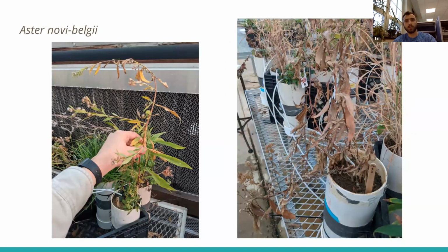Here's a picture of the aster. This picture is taken at the end of the experiment, and you can see the picture on the left has the control aster, which is still not looking so great, but it was towards the end of its lifespan. It had already flowered, so I think I could attribute most of the discoloration to general senescence. That and the small pot didn't help. However, the one on the right was given the highest level of salt, and that did not fare well. I think that one died maybe 3 or 4 weeks in. I remember that one being particularly stressed by the salt.